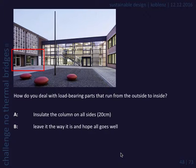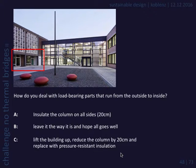I can say from experience that this aula, this assembly hall, in the winter when they have assembly or they have theater there, literally the water is running down the facade. They've actually got a little rain pipe along the facade on the inside because it is so much water. So it could go well, but I'm not sure if it will. C: you lift the building up, you cut the column, and you replace it with some pressure-resistant insulation. Or D, think about becoming a carpenter or a hairdresser.